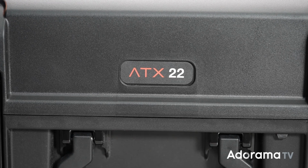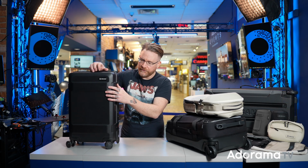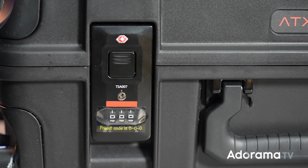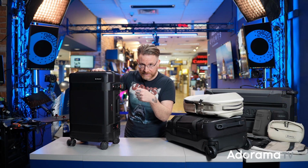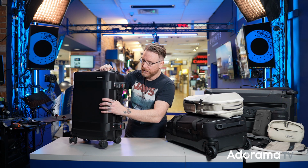You know, normally with Pelican cases, you look for that little metal reinforced hole to throw your lock into. Well, here on the ATX case, you actually get locks built into the latches, and you can set your own combination, obviously, but it does have the TSA key thing in there so that they can pop it open and give you a heart attack when they leave you a note saying that they did. We know how it is.